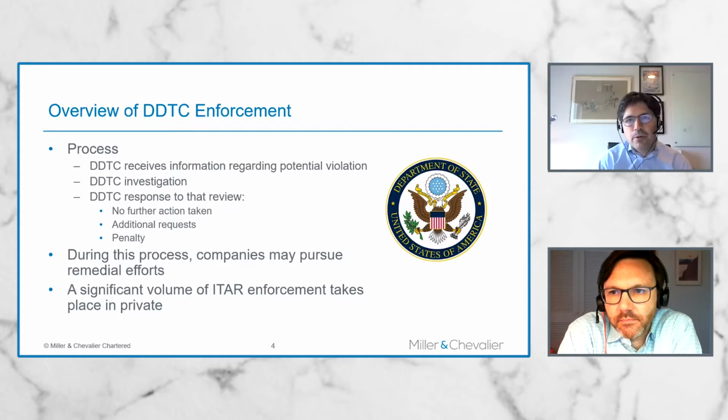The most frequent way that they obtain that information is through a voluntary disclosure that they receive, where a company might uncover a potential ITAR violation or even an actual ITAR violation, and they want to disclose that for various reasons to the US government. That's the primary way that the government receives information on these potential violations, but there are also other mechanisms in place where they can receive the information from other government agencies.